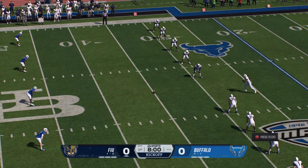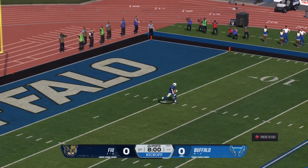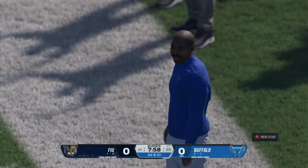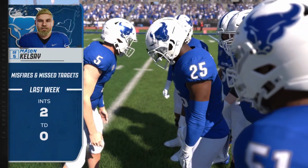FIU will kick it off to get things underway. On the move from inside his 5. Didn't find any crease in that kickoff coverage, and he'll be stopped at the 17. So Buffalo's offense will come out first.